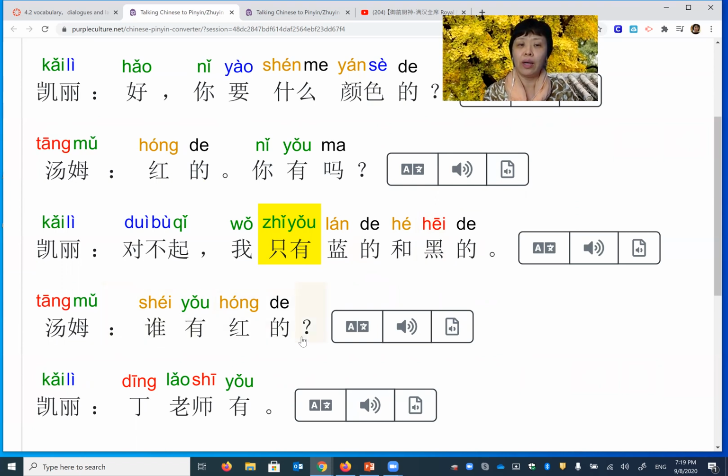谁有红的 remember we say 谁的 means whose, 谁 means who. 谁有红的 together that means who has the red one. 丁老师有。As you can see in this dialogue, it is all very shortened. So it is like a real daily conversation. Okay, you don't use a long sentence to get your meanings through. Right? 好 Pay attention to the colors 黑红.